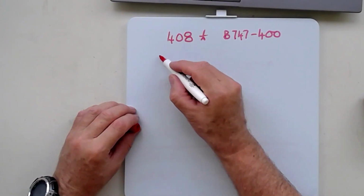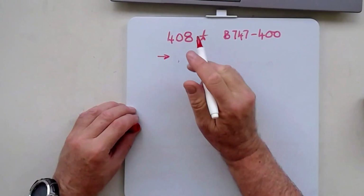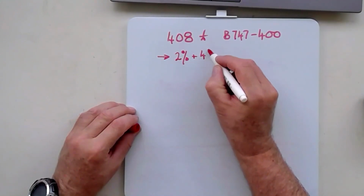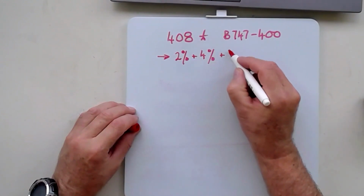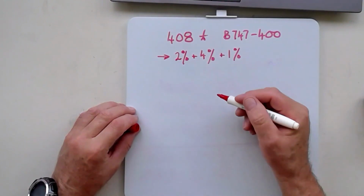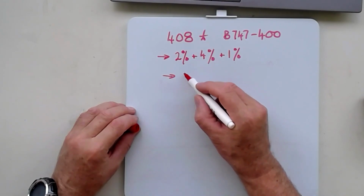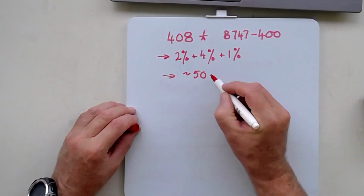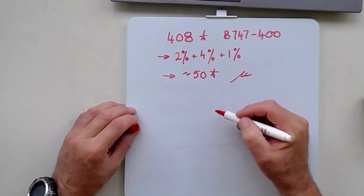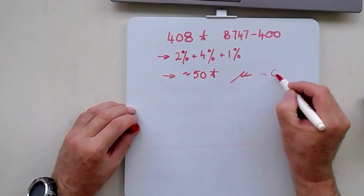We'll go through all the factors that we've previously considered. And let's go: 2% grade, 4% breakaway, and 1% thrust. If you do all the numbers, totaling that up, do the analysis, you'll end up with around 50 ton. Actually, probably just a little bit over, depending on what mu you want to use. You will get more than that if you use 0.57.